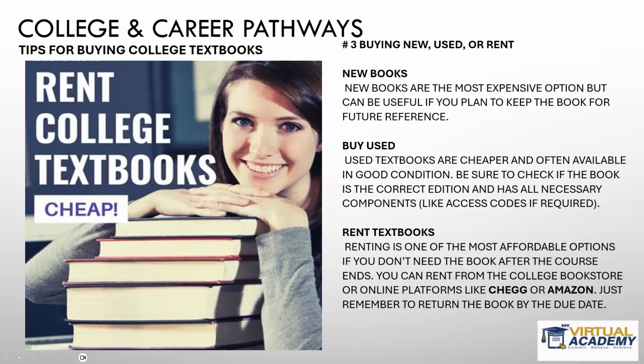And then renting a textbook is one of the most affordable options that's available to you, especially if you don't need the textbook after you finish the course. You can rent from your college bookstore or from online platforms like Chegg or Amazon. Just remember that if you rent a physical book, return it by the due date. If you rent a digital version, it gives you a time frame that the book will be available to you online. And when that end date approaches, your access to it will end at that point.